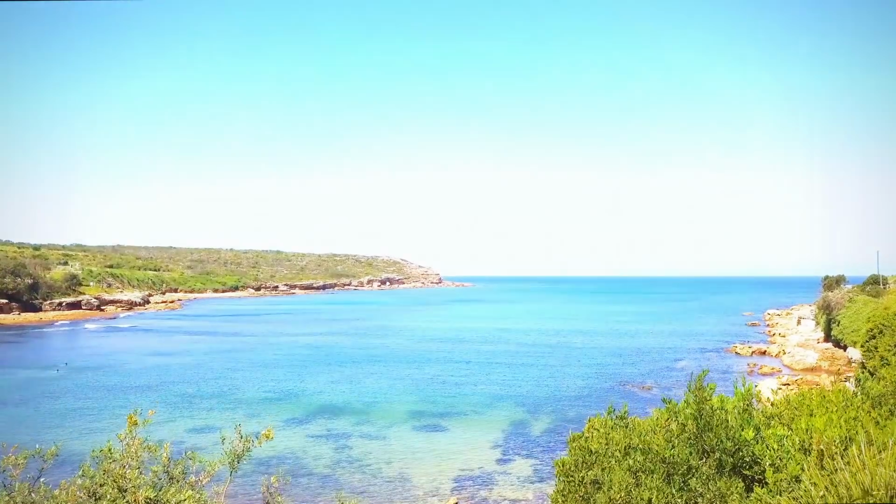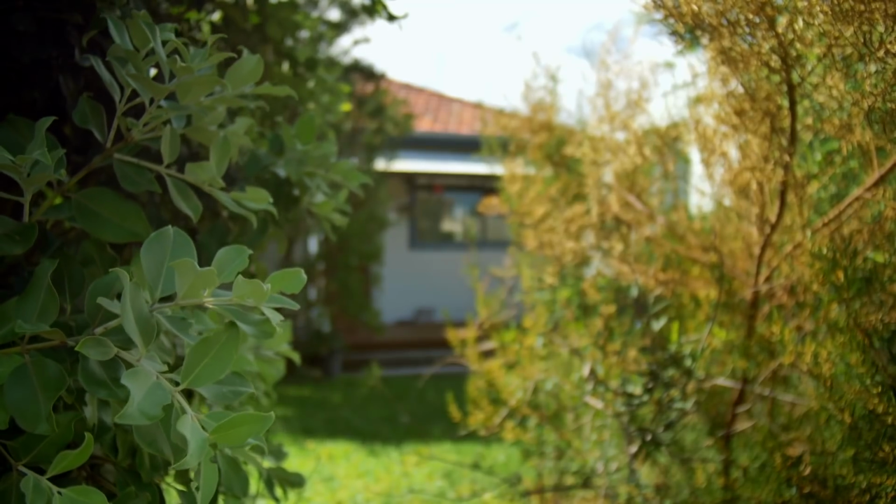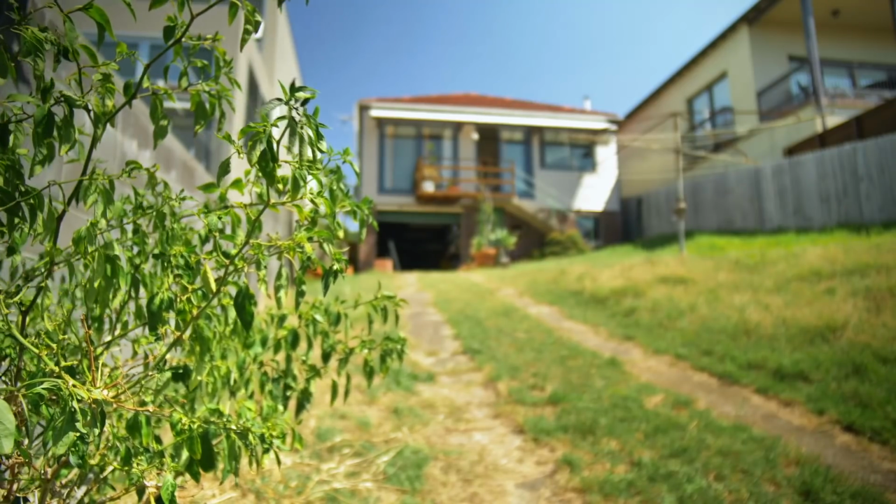Now that the judges have deliberated, the moment has arrived. Which team will win the Renovate or Rebuild challenge and take out the prize of $1,000 to donate to their charity of choice? I really loved the renovation for a few reasons.